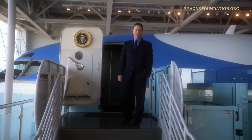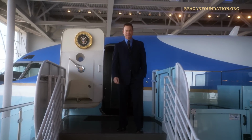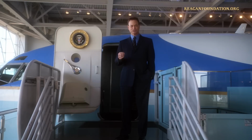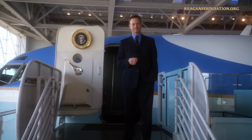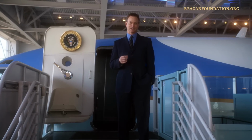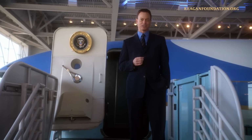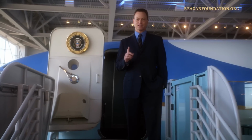Imagine the historic discussions that took place aboard this aircraft. The plane that flew President Nixon home following his resignation. The plane that flew President Ford to meet Brezhnev. The plane that flew President Carter to Germany to meet our 52 American hostages on their way home from Iran. And the plane that flew Ronald Reagan to Berlin, where he had the courage to ask Gorbachev to tear down the Berlin Wall.